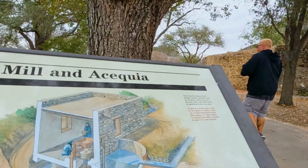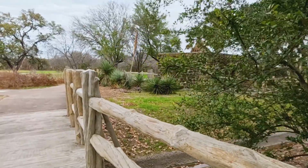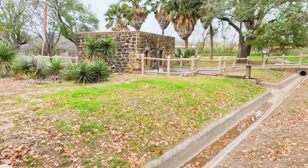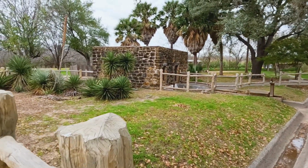Acequias is a Spanish word for the drainage ditches that they built to bring water to these missions from the river. I believe there were 7 of them built. Some of the other missions a little further south have more of it on display, but it's very significant how far they were constructed to bring water to this area. Here it shows a mill and the acequia together. Right now there's no water running. Oh, there's a little bit of water. But you can see this elaborate drainage system, and then this was the mill to keep this a very active community.